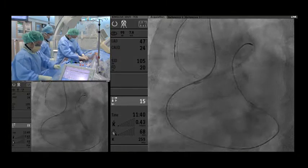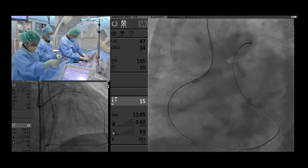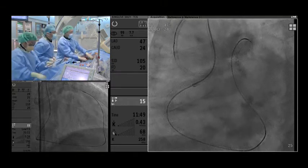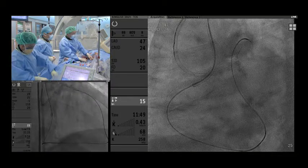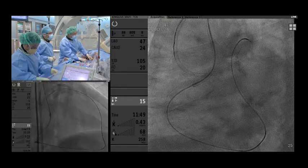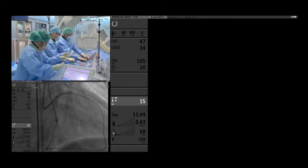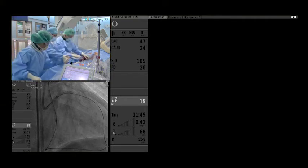RG3, please. RG3. Okay, inflate the trapping balloon, 12. Yeah, from here, maybe I was lucky to get the very distal septal connection, so we can do all stenting over this RG3. No need to make antegrade rewiring again. Okay, deflate. RG3. Yeah. Okay.